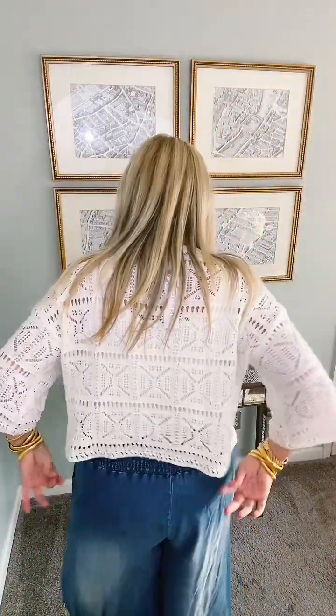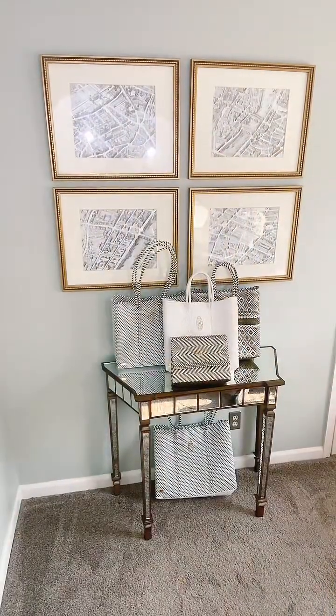Okay. Crochet top, tank top underneath it. Put any color. This comes small, medium, large. I am wearing the large in this, but it's plenty big. And the boho pants. Let me take these pants off. Hang on. I'm coming back.